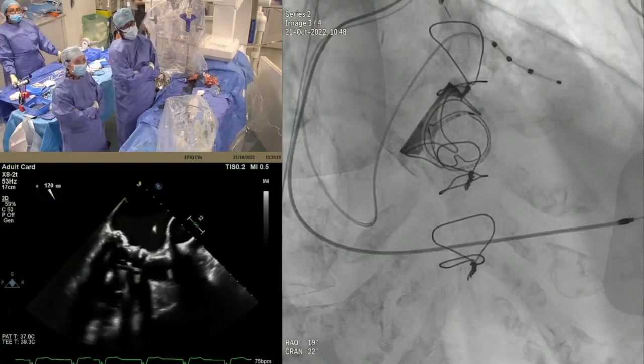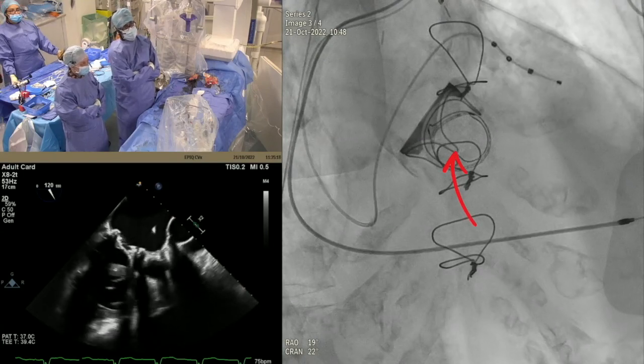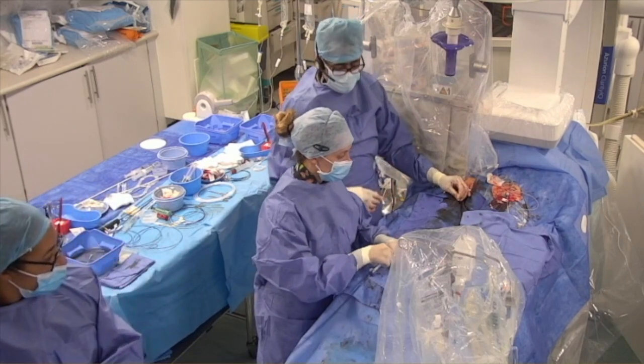And that's where we're going to be to deploy the valve, making sure that our valve doesn't poke beyond the posts, which are poking into the left ventricle. Okay, 29 plus 2 is perfect. We like to flare a little bit if we can.